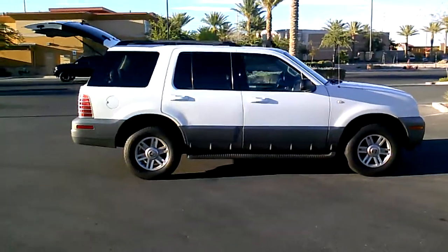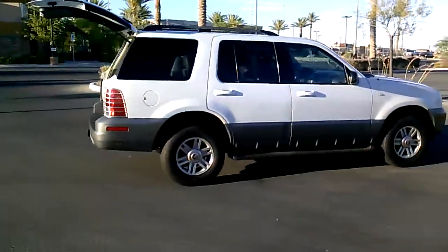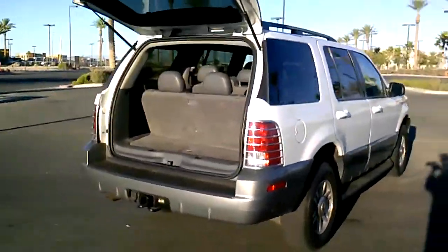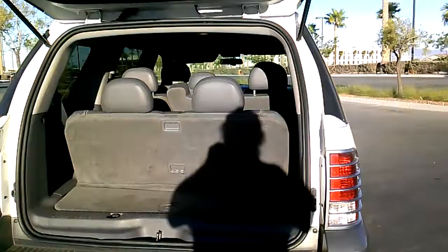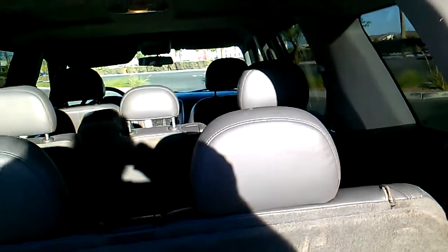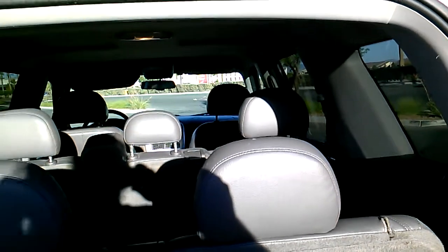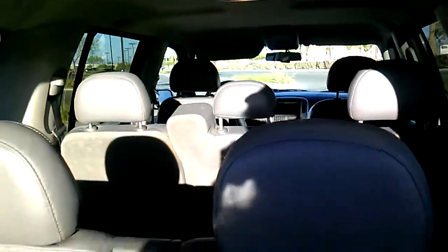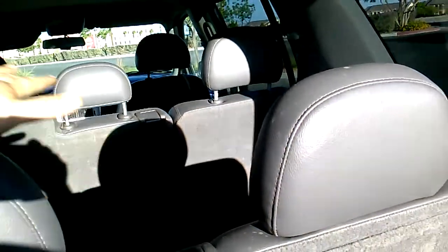And the second reason I've got the hatch open is to show you that this vehicle has the all-important third row seating. That's right. It is a mid-size SUV, but it's got third row seating. So you got the fuel economy of a V6. You don't have to buy a big giant gas-sucking Expedition or Yukon or Suburban to get legal 7-passenger seating. And of course, these seats flip down and those seats flip down, so you can have full cargo bay, half cargo bay, whatever you want.